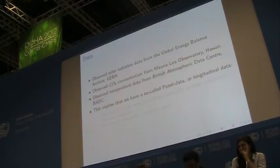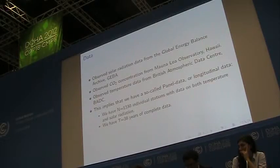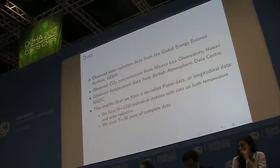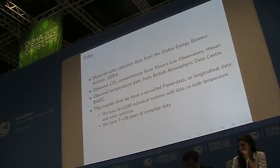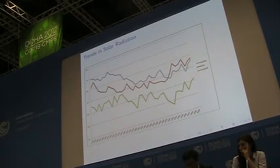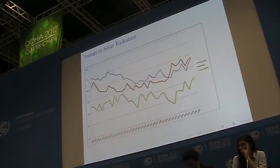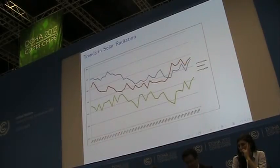And this means that we have so-called panel data. From an economic statistical point of view, it means that we have 1,330 individual stations with observations and 38 years of data. So this figure here shows you the trends in solar radiation. And as you can see, it seems to be decreasing until the 90s. And since then it has been stabilizing or even increasing in some parts. The blue line is the global annual mean of solar radiation, the red line is the solar radiation in Asia, and the green line is the solar radiation in Europe.